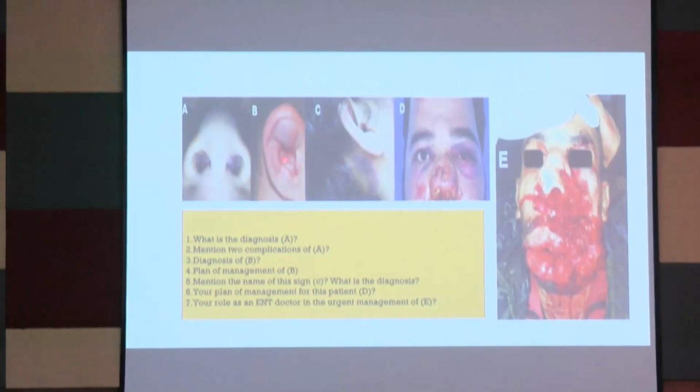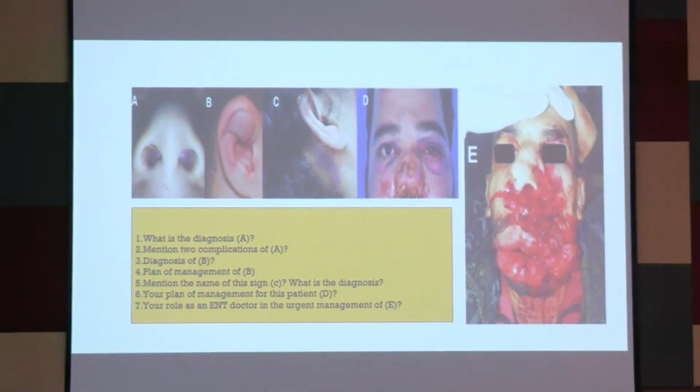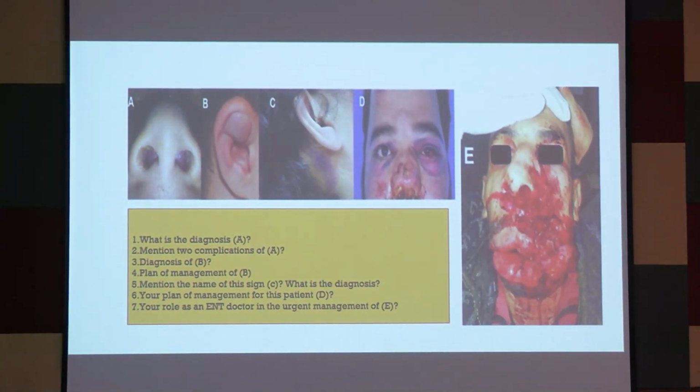Look at this. There are many pictures, right? What is this? There is swelling on both sides of the nasal septum. Septal hematoma. Last day I told you.